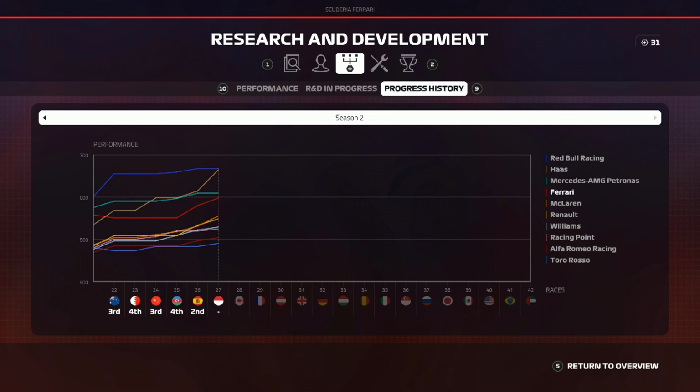But the big news here is Haas. What the hell have they brought to this track, and what the hell have they put onto their car? Because that is a ridiculous, incredible upgrade. I mean, what the hell is that?